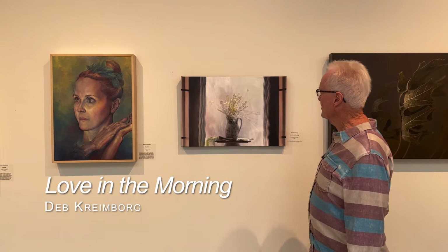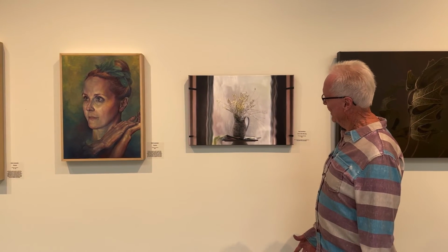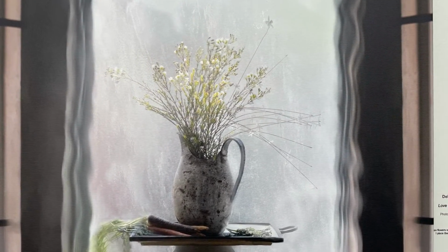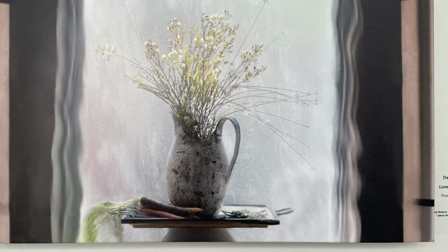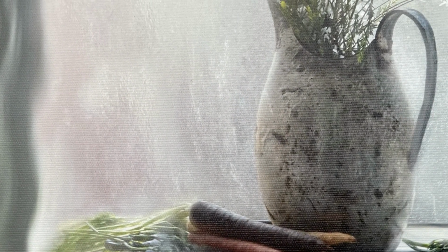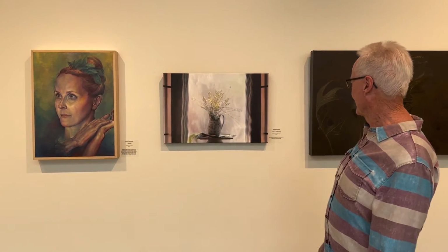This caught my eye right off, and the light is incredible, and the waviness, which I believe she shot this through a wavy glass in parts. Very enlightening. You'd like to look at this while you're having your morning coffee. I don't know, it's fantastic.